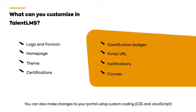And lastly, courses. It's an e-learning software, right? So courses would definitely play a fundamental role here, and they can be customized to reflect your own branding as well.